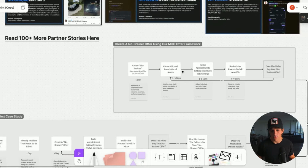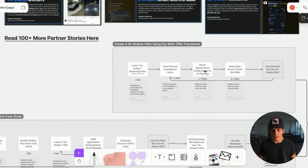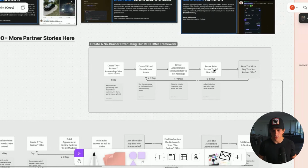You're going to create your VSL and foundational assets. You're going to revise your appointment setting systems to set those meetings. You're going to revise your sales process to sell this new offer.